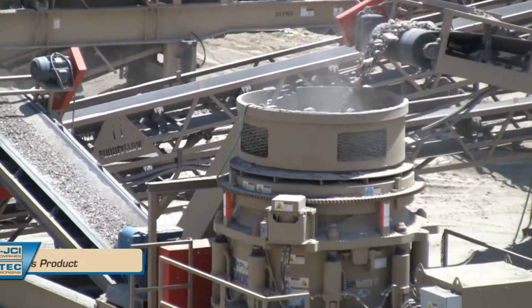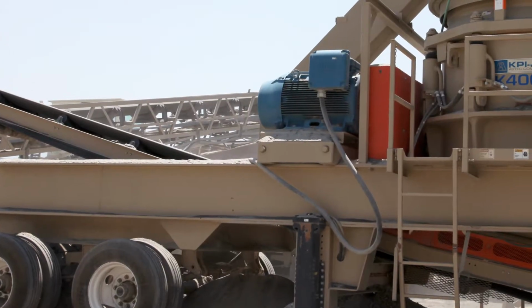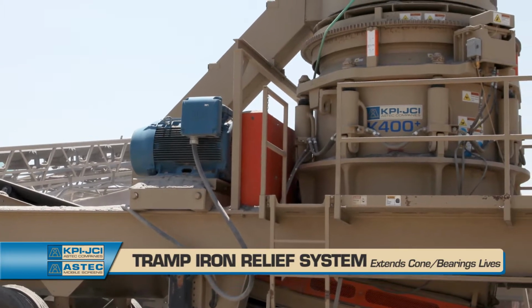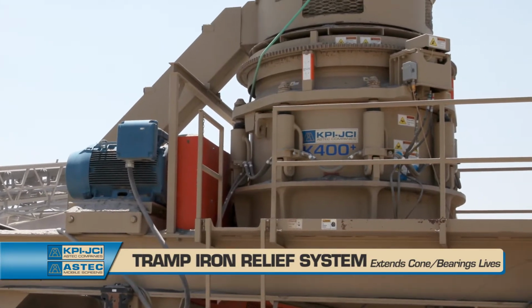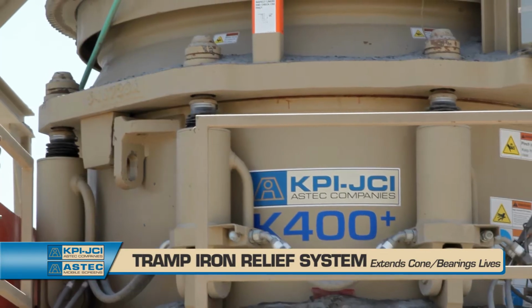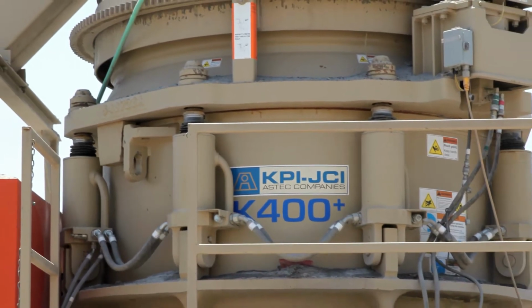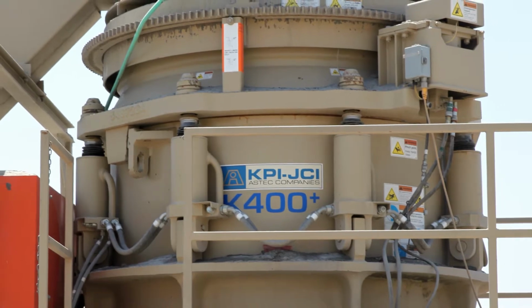One of the great selling factors of the cones, the hydraulic trampoline release system, works fantastic in this application. These guys get a lot of drill pieces and a lot of uncrushables that actually make it to the crusher, surprisingly enough. And these cones handle it. The hydraulic mechanism works well, and it allows for a long bearing life and a long crusher life.